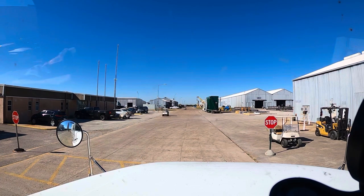Kind of why I like the oversized or the over-dimensional loads. It's just something different. It can be a little bit of a headache, having to take all the detours and paying attention, making sure you're getting on the right road and all that kind of stuff. But I like it. I like hauling oversized loads.